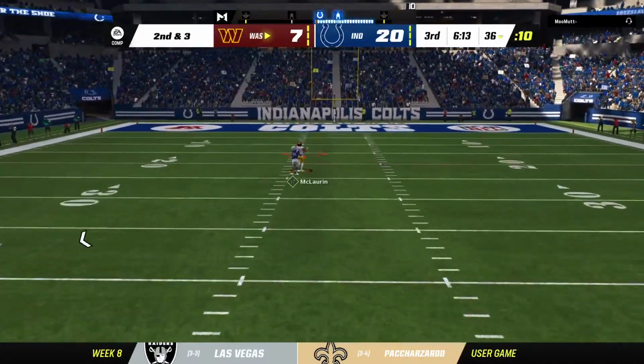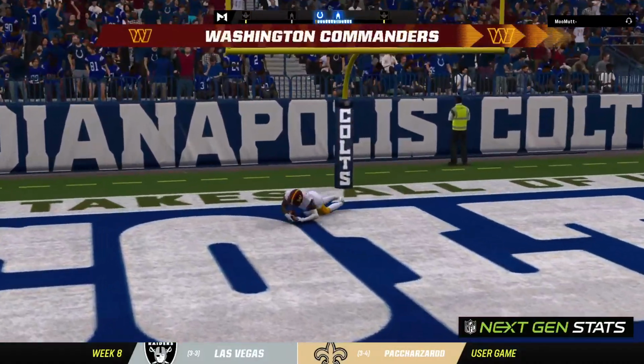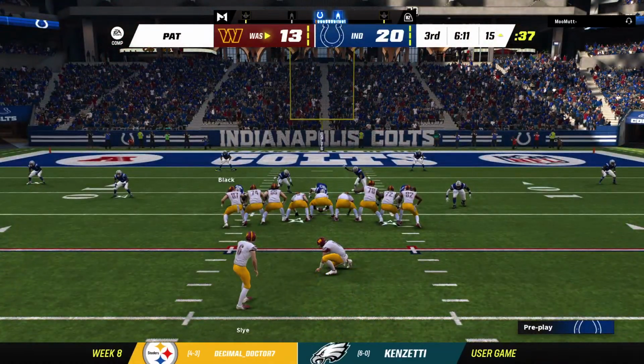Slings this deep from McLaurin. It got his man complete. Touchdown, Washington. That's a score you felt they had to have here in the third quarter to get back in this game.